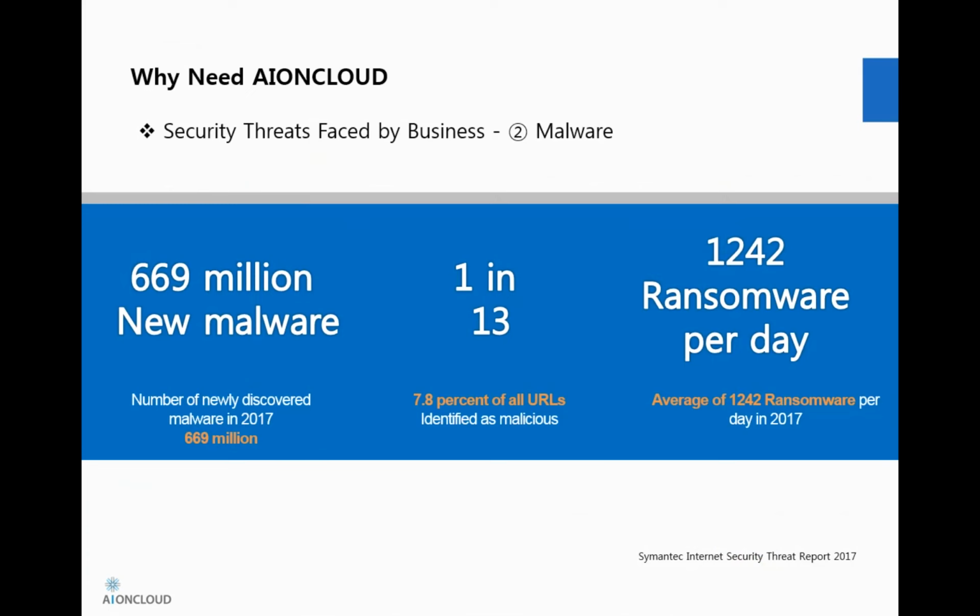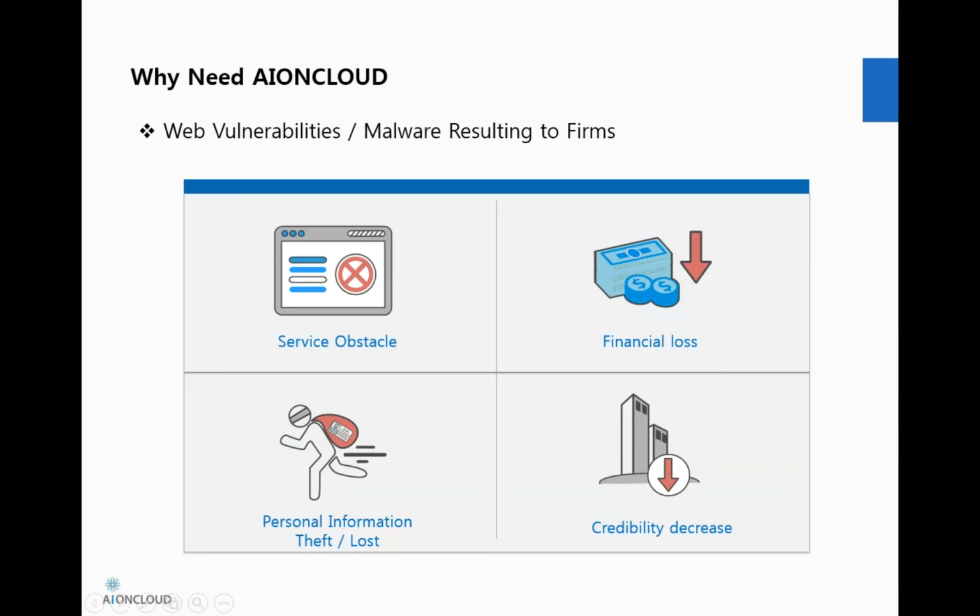For companies, when these security threats are encountered, there are obvious problems we face. I fit the problems into 4 categories here. Your web service stops and your web-based business service also stops. At the same time, the hacker steals your company's very valuable data. And lastly, people don't trust your service anymore. I think this last credibility is the most serious problem.